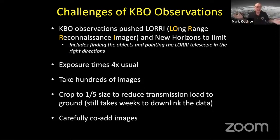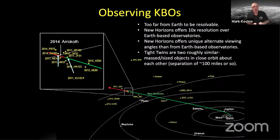So all this time, the years that have been going on since Pluto to Arrokoth, Arrokoth to now, we've been busy looking at other things in the Kuiper Belt, and we'll call your attention to two of them. This was just released last week. This is about as hot off the presses as you can get it for a presentation. Is two Kuiper Belt objects, JY31 and OS393.